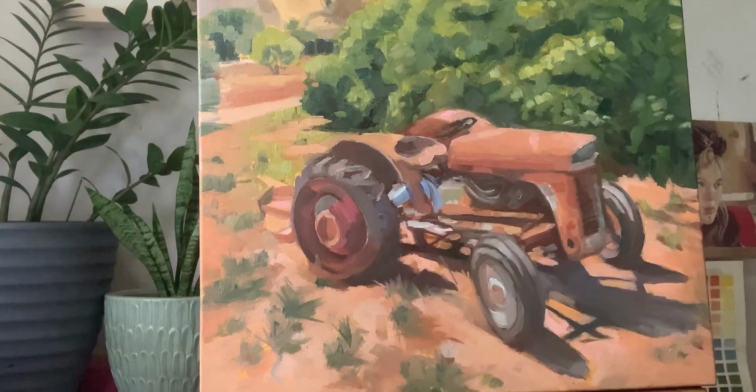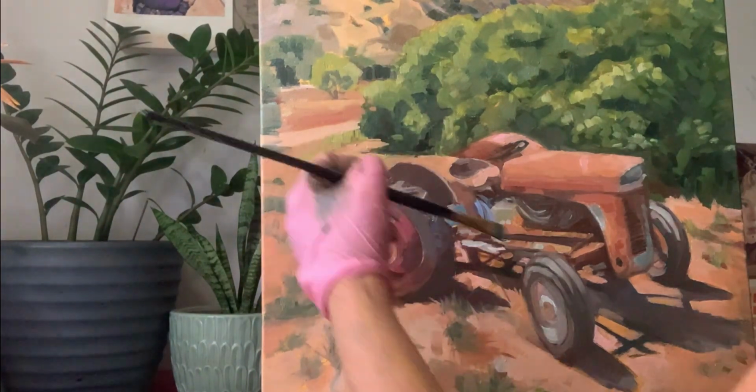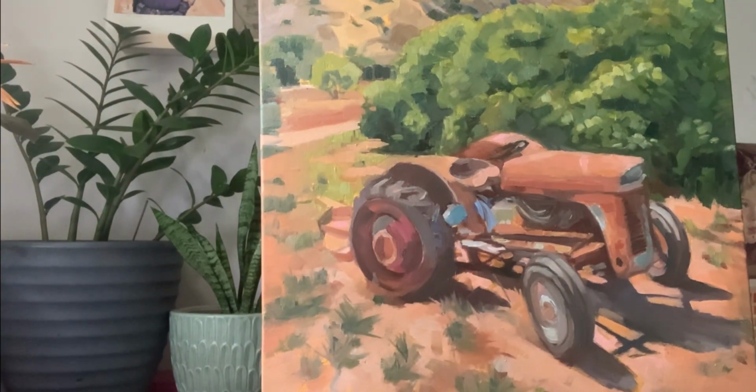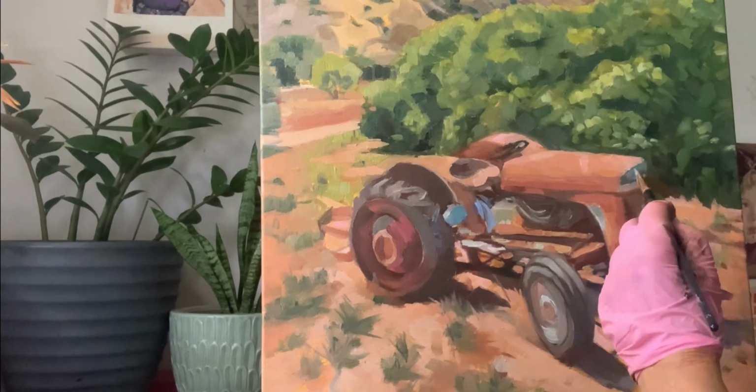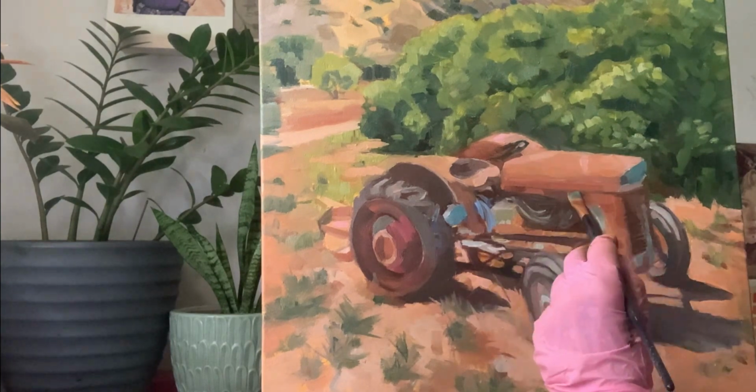You know, I really thank you for tuning in to this third episode of my very first painting in progress video. It's well on its way, and I'll be letting it dry for a few days, study it for composition and values.